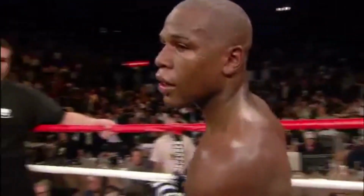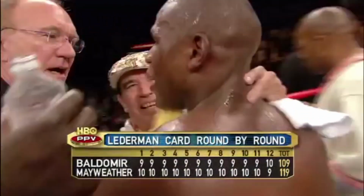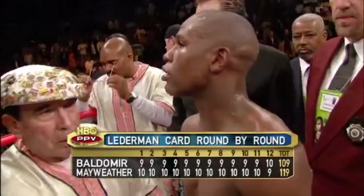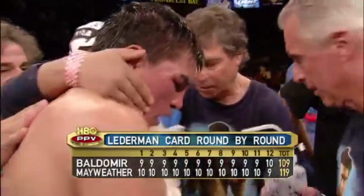It seems possible that Floyd Mayweather damaged his right hand at some point in the fight. The key evidence would be the way that he dominated the last few rounds with his left hook without throwing many rights. Normally his money punch is the straight right hand. Look at that. Harold Lederman found a round to give to Carlos Baldomir. Baldomir won the 12th.